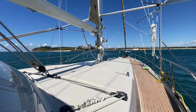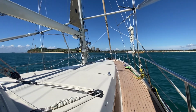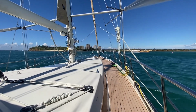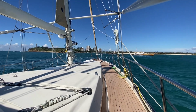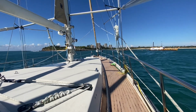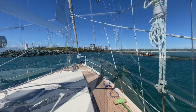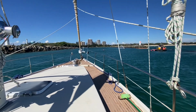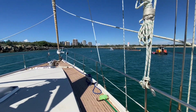Coming into this bar, Mooloolaba Bar, and the bar has just been dredged, so it should be all good. Usually it's really shallow through here and quite a dangerous bar at times, but today looks pretty sweet. Flat waters, we've got the right tide, it's going in. Bit of mooring up here on your right. Still dredging. It's good.